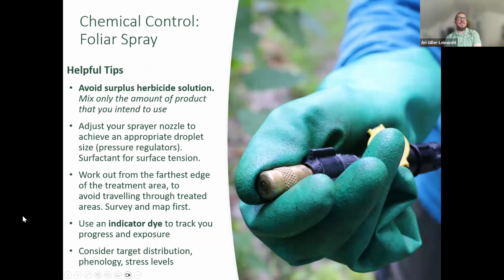A couple other notes in terms of foliar spray and chemicals is I like an adjustable nozzle because you can adjust the droplet size on demand. I don't want to see any of the material running off the leaf, but you need 80, 90+% coverage to have effective control on these plants with a lot of foliar control.